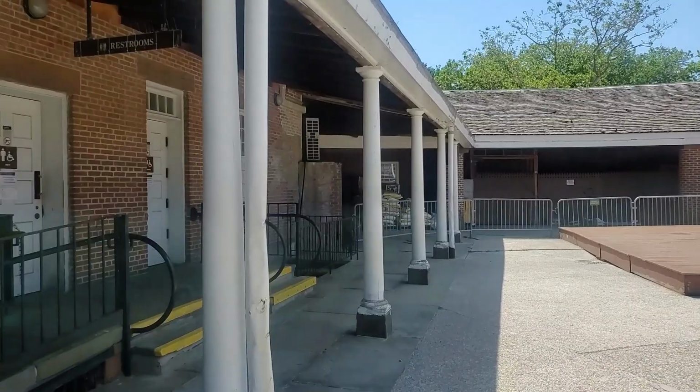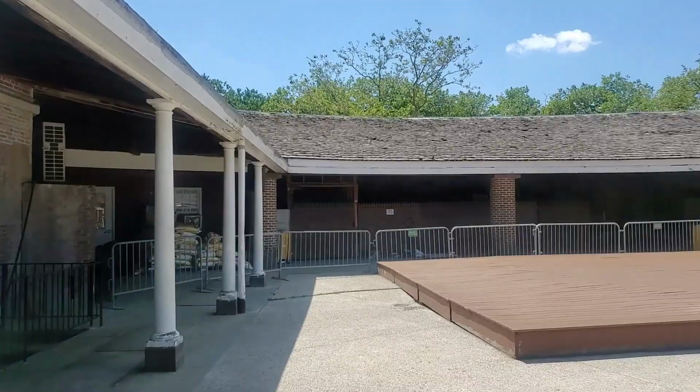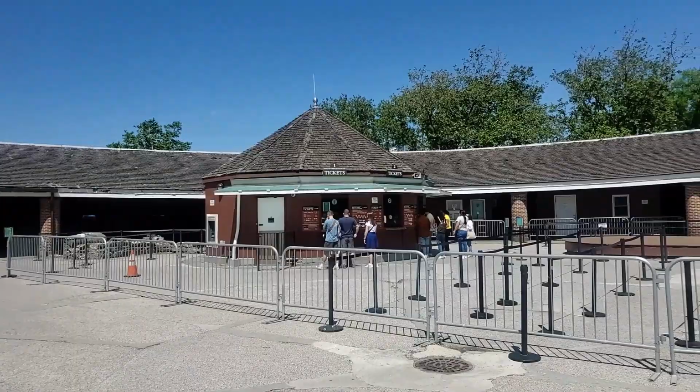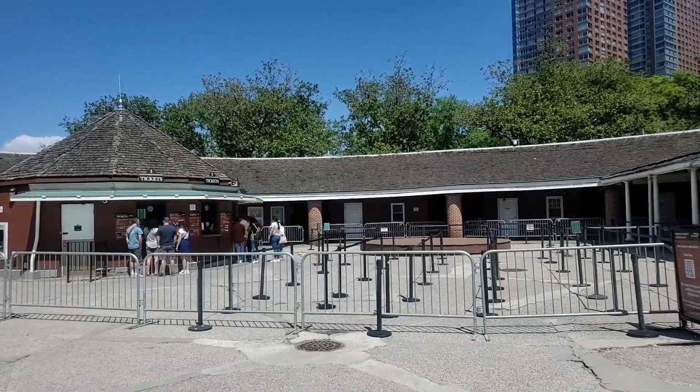This is also a great place if you're in Battery Park. This is where the restrooms are. And you probably also want to hit those up if you are going to get on the Statue of Liberty ferry. I highly recommend going to the restroom here at Castle Clinton rather than using the ones on the boat or waiting in lines, possibly for them on Liberty Island or Ellis Island. There's the tickets over there.